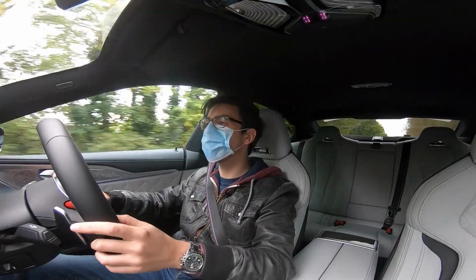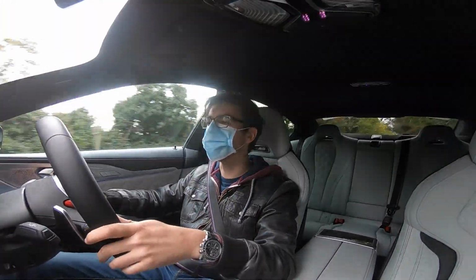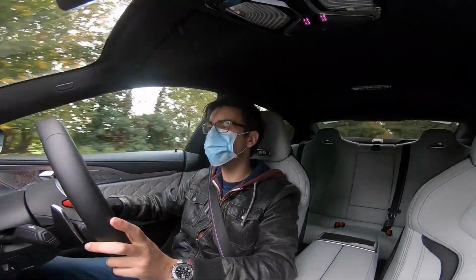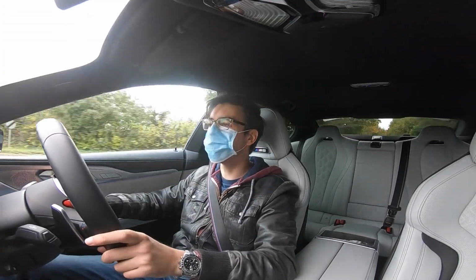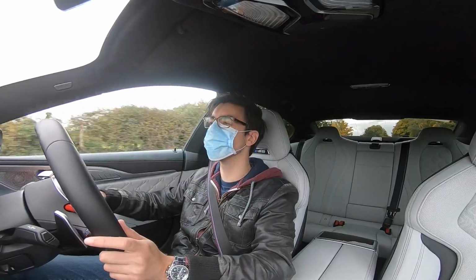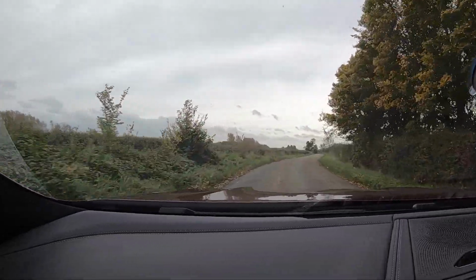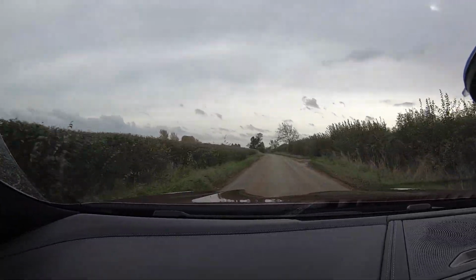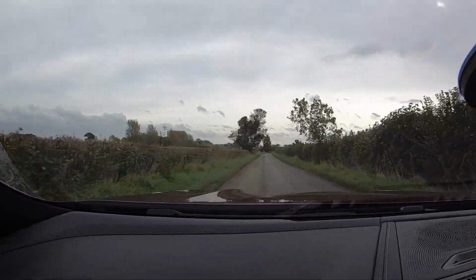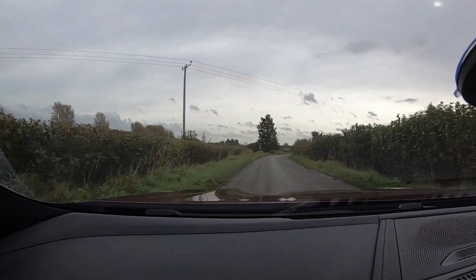We don't have a lot of time with the M8 Gran Coupe today, but I thought I would share with you my first impressions. And while being in it for a while now, I've come to realise that it's very much at heart a Grand Tourer. I've got it in its most comfortable setting at the moment, and it's so quiet. Even when I put my foot down, you get a very gentle nudge in the back. It's not a shove, and there's a small burble as well of the V8 rumbling away, but it's very calm.